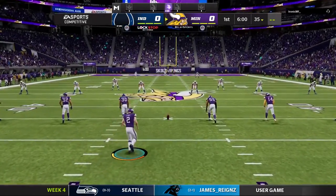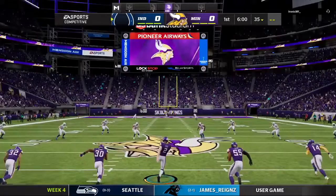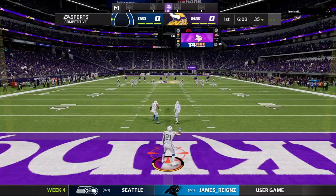It's 3-0 versus 2-1. A good early season battle as we're underway in Week 4.